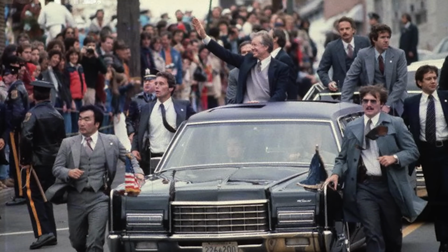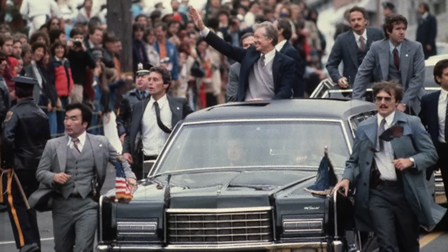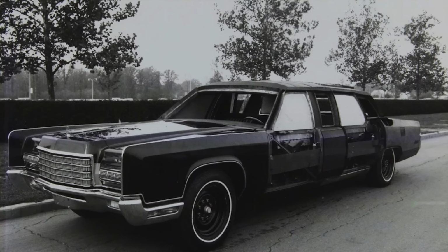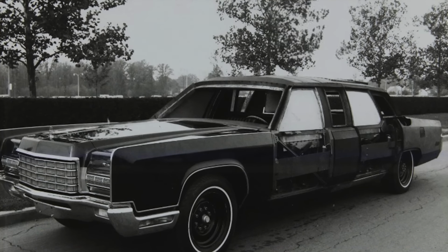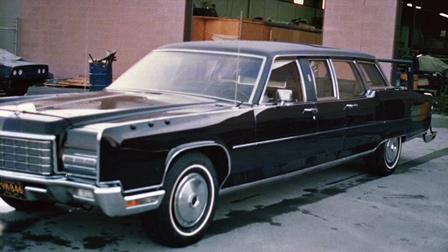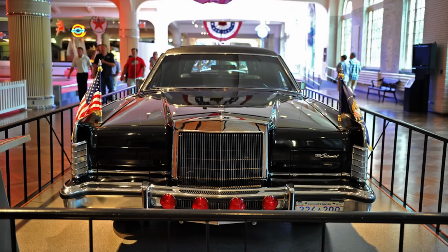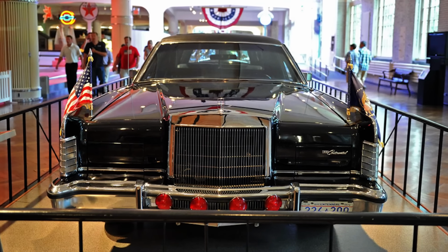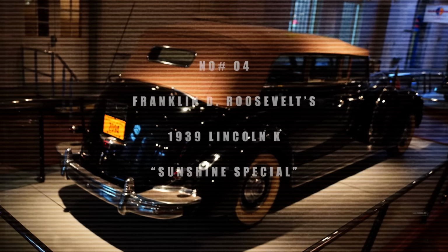On the outside, the 1972 Lincoln Continental had that classic sleek yet sturdy look that you'd expect from a Lincoln. This car was a real head-turner with its long body, bold chrome grille, and classy details. But what really made it stand out was that it was fully armored. Think bulletproof glass and reinforced steel. It even had special sirens and lights for motorcades and official events. Nixon wasn't the only one cruising in style. Presidents like Gerald Ford, Jimmy Carter, Ronald Reagan, and George H.W. Bush all used it.